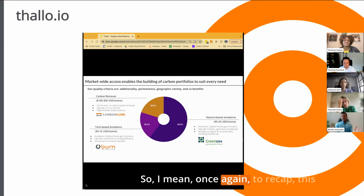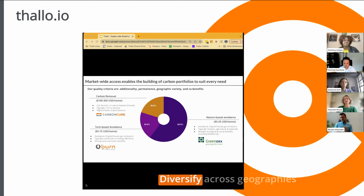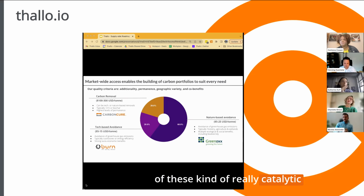So, once again, to recap, this is just an example of a not very sophisticated carbon portfolio, but it shows how you can manage risk and diversify across geographies, whilst actually investing in some of these really catalytic and more expensive carbon removal technologies, whilst having a very strong nature and biodiversity lens.